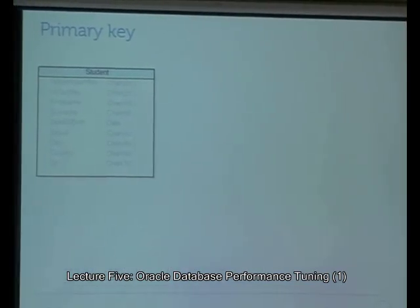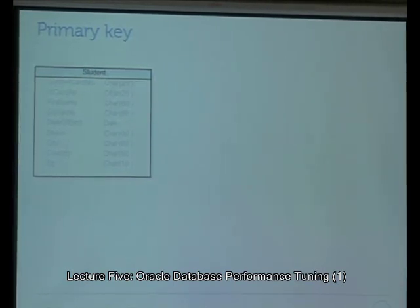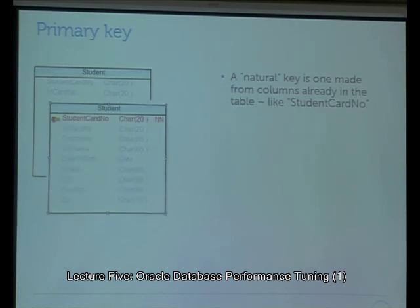When you're picking a primary key for a table, like our students table, you sometimes have a choice between picking something that already exists or creating something new. So if we took the natural key, if we take the student ID that already exists, that's called a natural key. So your student ID or your government ID number, that might be the natural key. And that's what we'd say the primary key is, student card number. An artificial key is one where we just create a number, it doesn't mean anything, and we just give everyone a new number when we create the table.